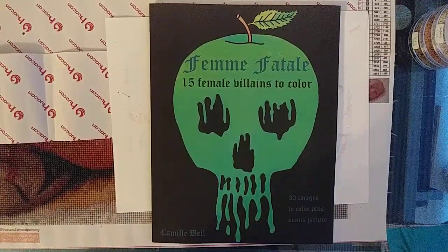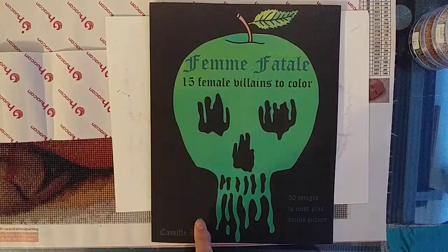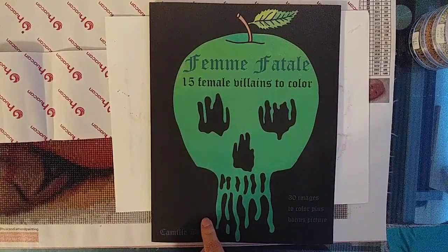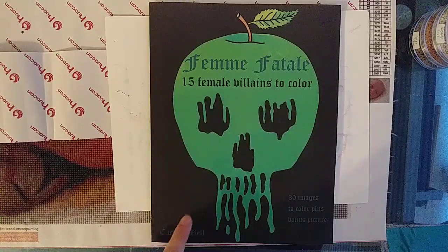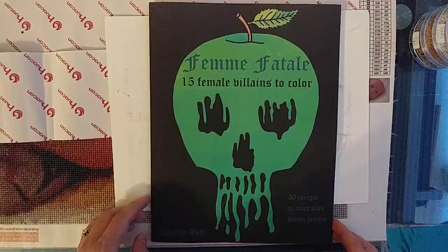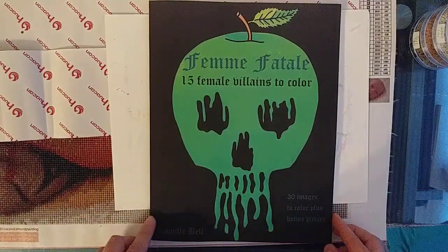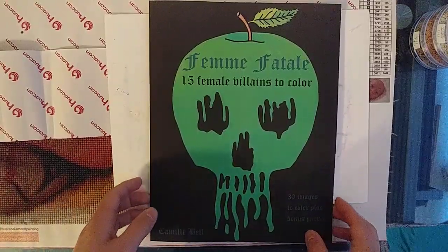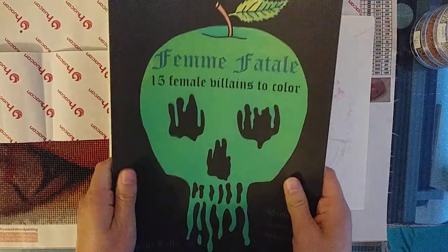So I have a super exciting flip through today. This is a coloring book that I put together. It's called Femme Fatale, 15 Female Villains to Color. And they're doubled, so that means there's 30 pictures and then a bonus. And I'm super excited. I've been waiting all week for this to come.